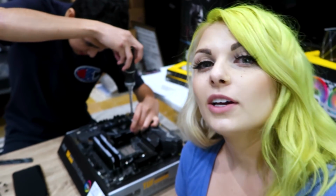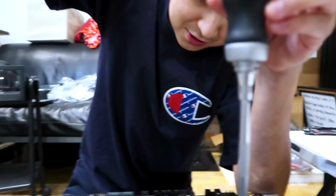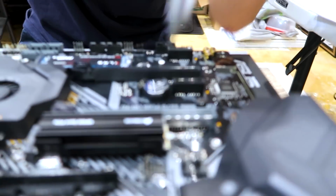Getting intense. The key here is to... What's the key here, James? Tell us. Stick the screw on a screwdriver. Make sure it's in there. Bam.